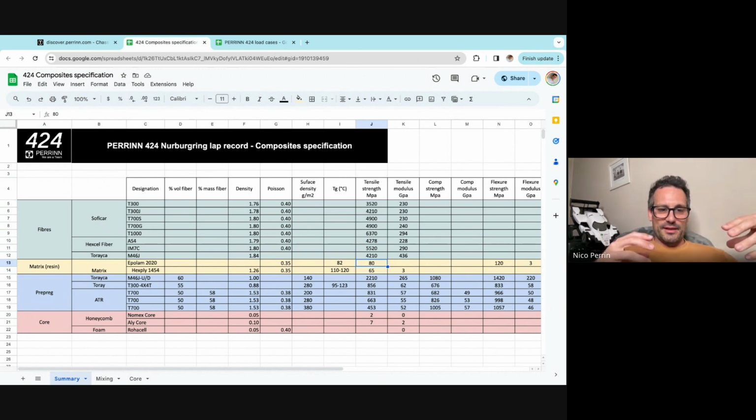When you combine the resin and the fibers, depending on the proportion of resin and fiber, you get something that's in between the fiber strength and the resin strength. But you need both to make a panel, obviously, because the fiber on its own wouldn't hold, and the resin is not strong enough on its own. So I quite like to look at these numbers just to understand what a panel of carbon composites is made of and why you achieve these sort of strength numbers.